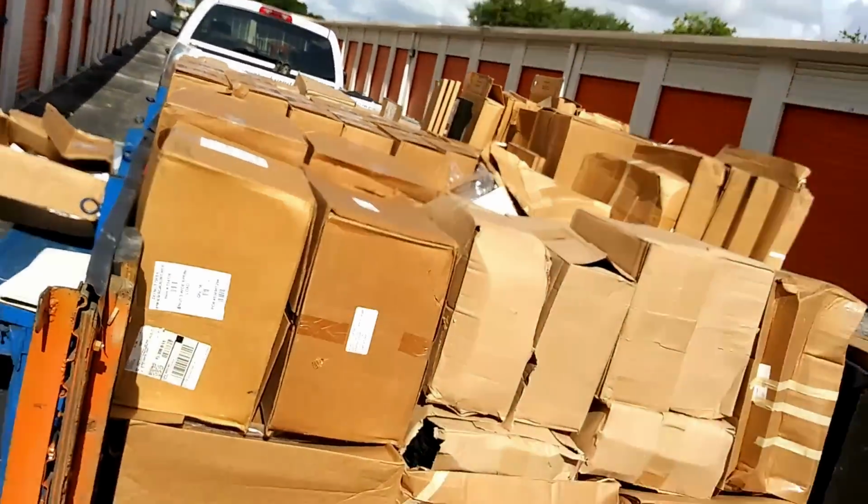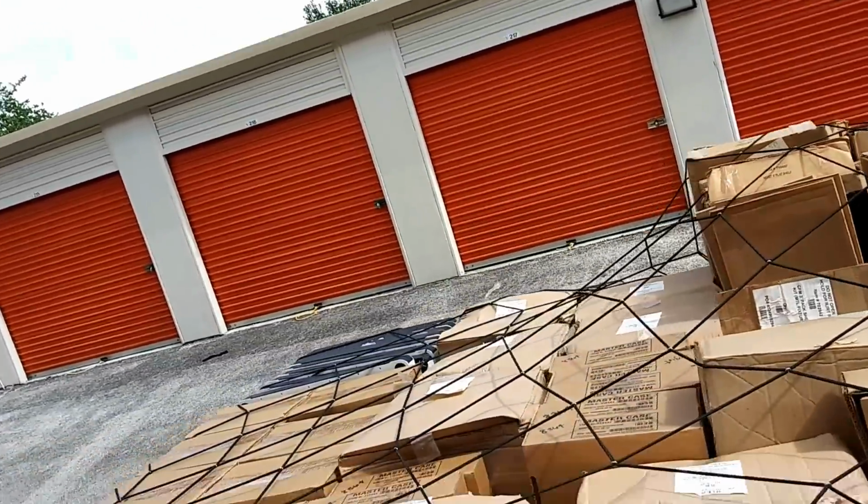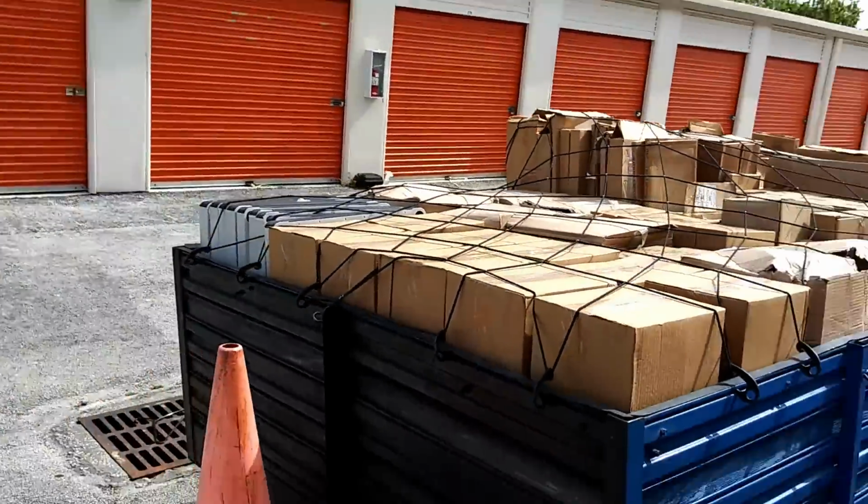Okay, well, we're going to put the door on, strap up, net down, and get to the landfill. All strapped down, ready to go.